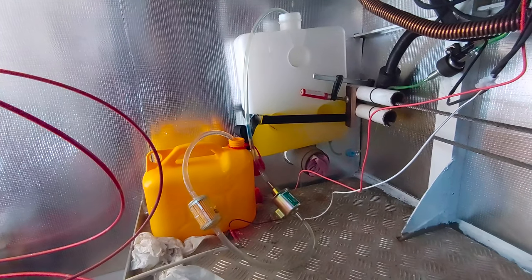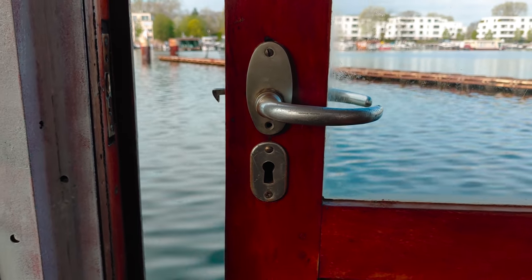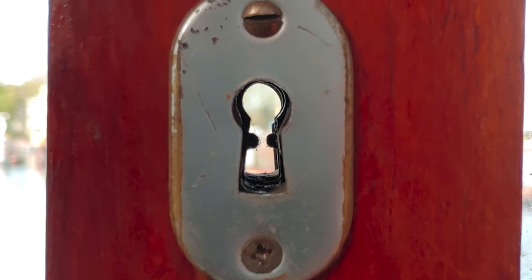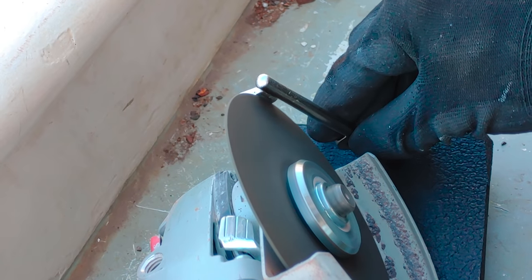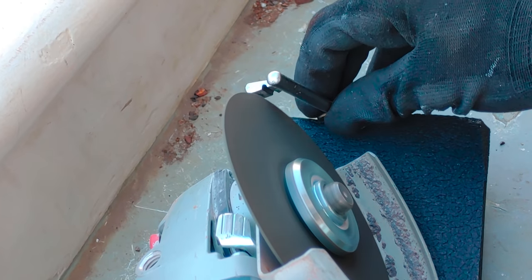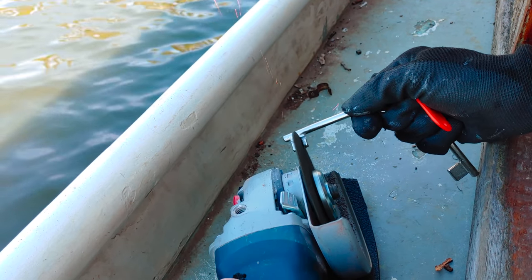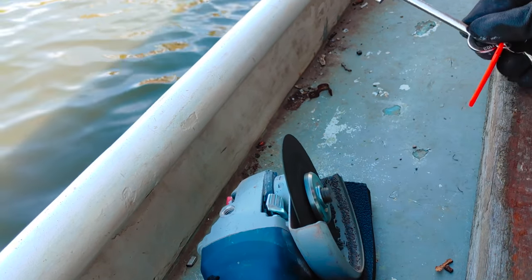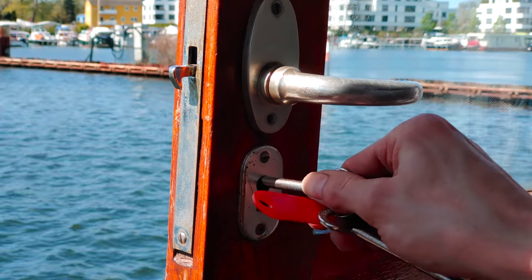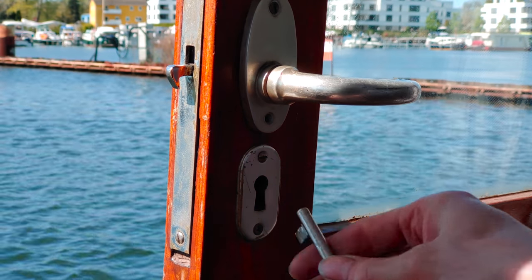And it's working perfectly. I had to make a key for our main entrance doors because these were not provided. For this, I got a generic key, which I'm gonna cut to fit. And it turns out the doors were locked all along.